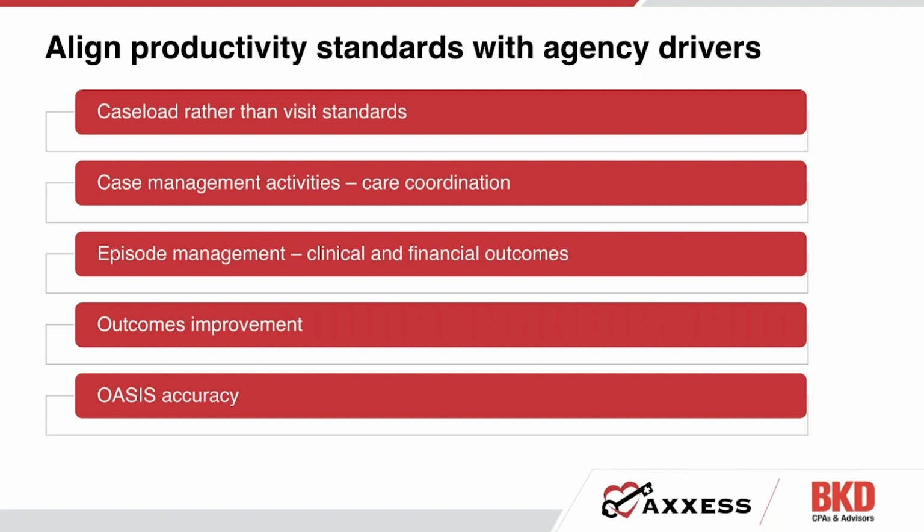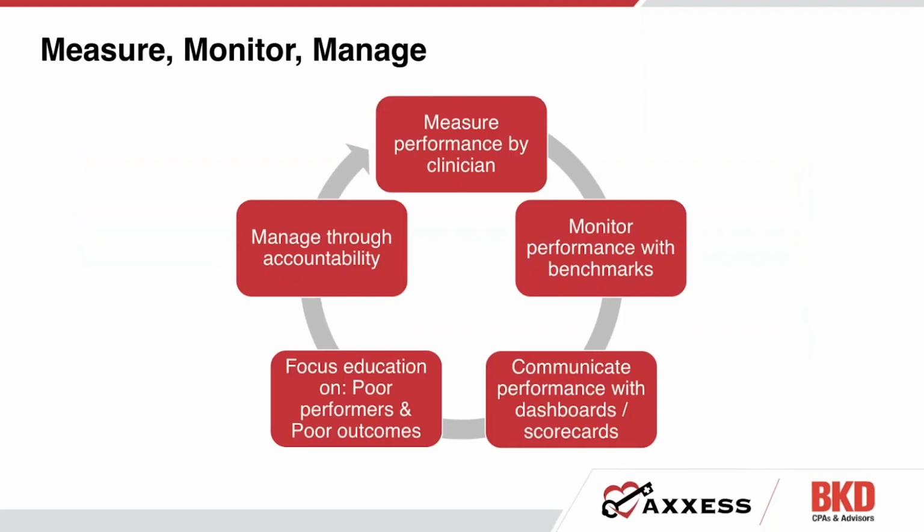Episode management, as we've mentioned before, for better clinical outcomes as well as financial outcomes, outcomes improvement, and OASIS accuracy. All of these things, not just the number of visits they make in a day or a week. Tell them you're watching all of these things about their performance.